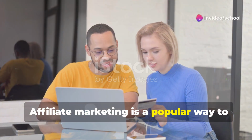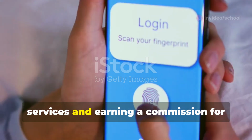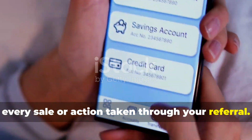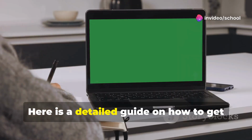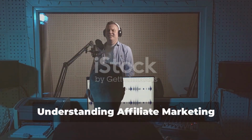Affiliate marketing is a popular way to make money online by promoting products or services and earning a commission for every sale or action taken through your referral. It offers flexibility, passive income, and the potential for high earnings. Here is a detailed guide on how to get started and succeed with affiliate marketing.